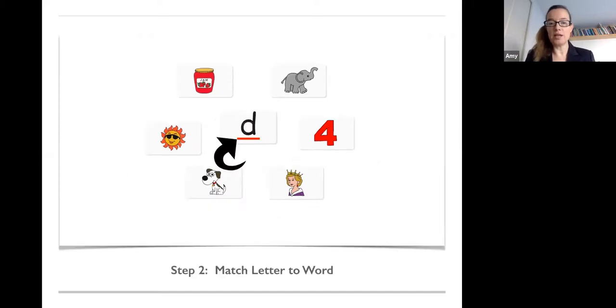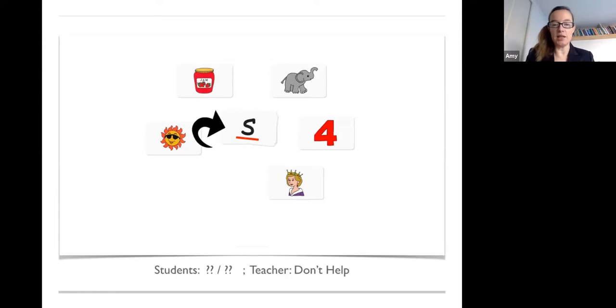Okay, so the kids turn over and they need to match duh to dog, match the vocabulary. And again, speaking. So it's not just silent, because if you allow children to do things quickly, they'll do it quickly and finish, and then I don't know how much they've actually learned. Okay, so da, dog, sa, sun.